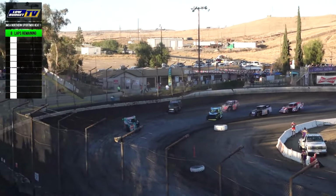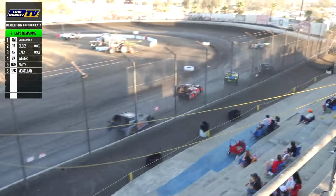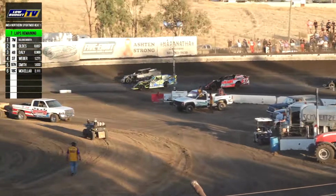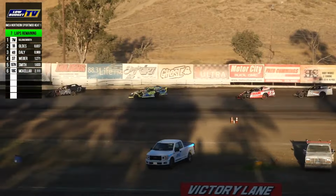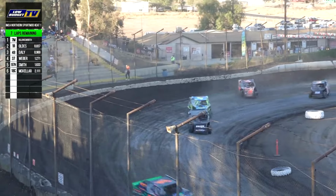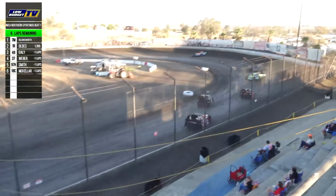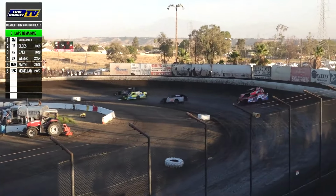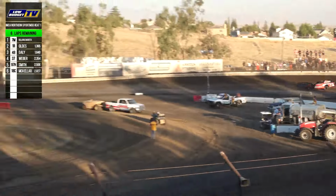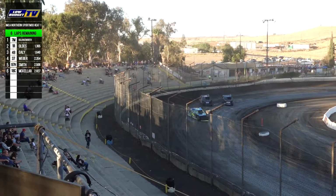Killingsworth in the lead, looking sporty up front, but a big old swarm of sport mods behind, from second on back. And this will involve your transfer battle. Weber on the outside of this pack. Way in the back, Chris McKellar. Oh, but McKellar's going to get crossed up with Weber. They can't stop. Olds also stumbling down the back straightaway.